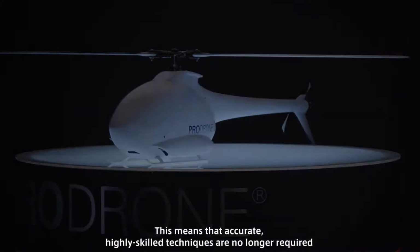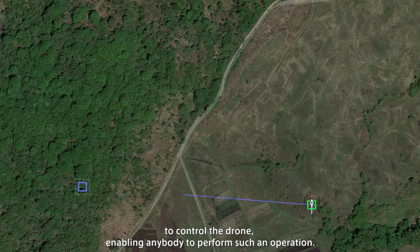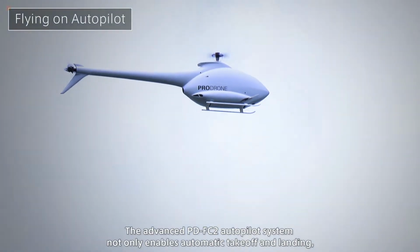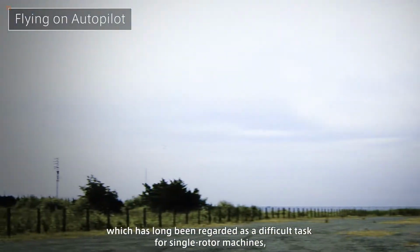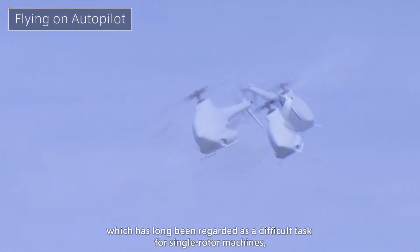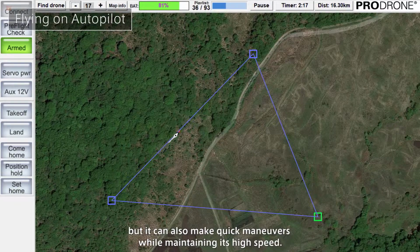This means that accurate, highly skilled techniques are no longer required to control the drone, enabling anybody to perform such an operation. The advanced PDFC-2 autopilot system not only enables automatic takeoff and landing, which has long been regarded as a difficult task for single rotor machines, but it can also make quick maneuvers while maintaining its high speed.